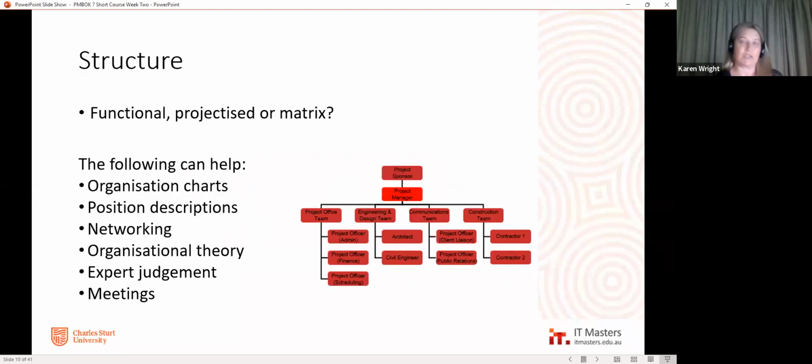The first question is one of a technical nature, and it's, what sort of structure are you planning to use? So different projects have got different methods that we're going to use, and we'll talk about the life cycle and development approach in a moment in terms of whether we're going to use a predictive approach or an adaptive approach. But we can also structure our project team in 3 different key ways as well. So sometimes we'll have functional project teams.